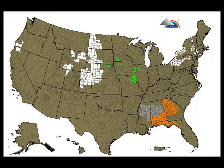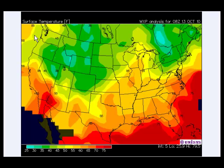Notice the white shaded counties back here in the Plains States. Those are freeze warnings that are up this morning as the next push of chillier air plunges down through the Plains States. That chillier air will continue its trek south and eastward, and it's going to settle in here as we get into the Thursday into Friday time frame.